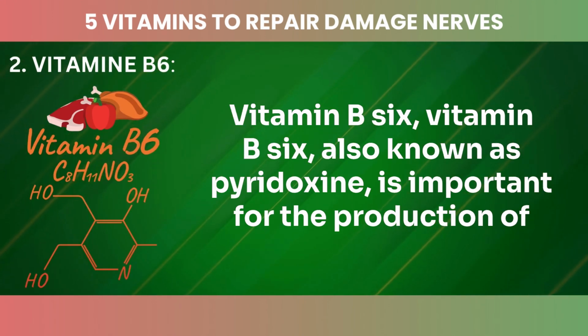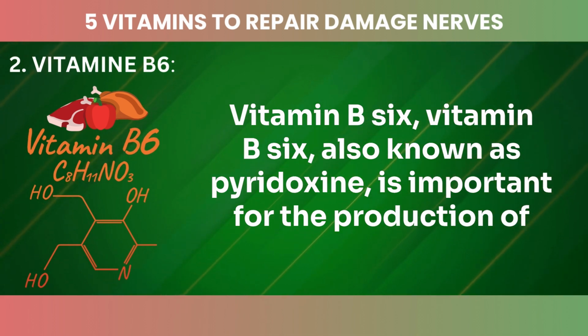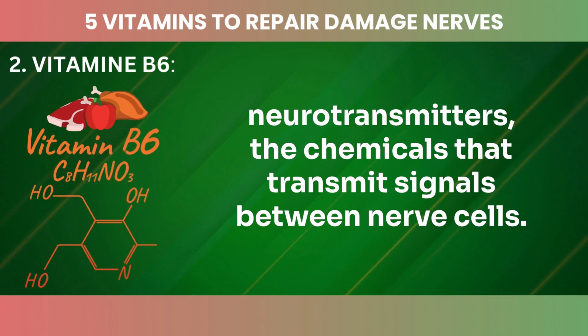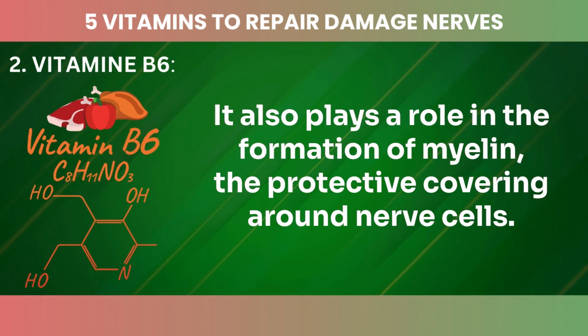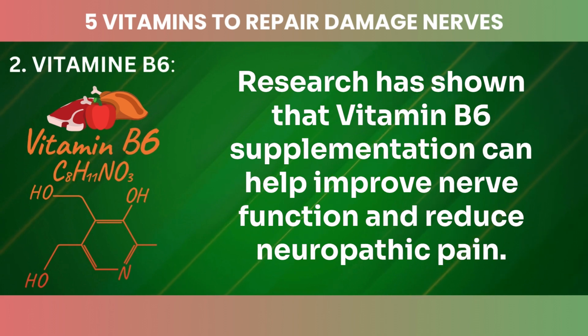Vitamin B6. Vitamin B6, also known as pyridoxine, is important for the production of neurotransmitters, the chemicals that transmit signals between nerve cells. It also plays a role in the formation of myelin, the protective covering around nerve cells. Vitamin B6 deficiency can lead to nerve damage, resulting in symptoms such as numbness, tingling, and muscle weakness. Research has shown that vitamin B6 supplementation can help improve nerve function and reduce neuropathic pain.